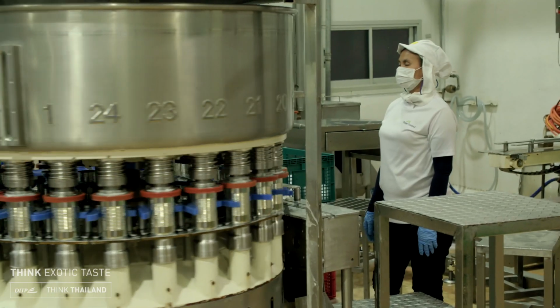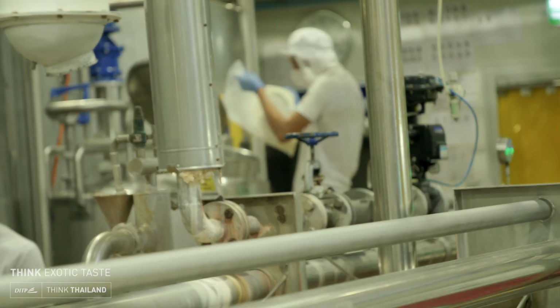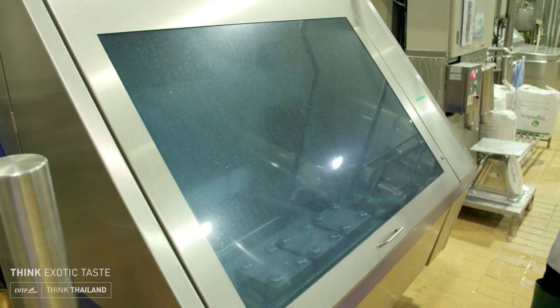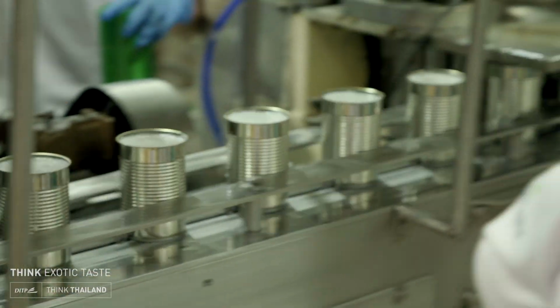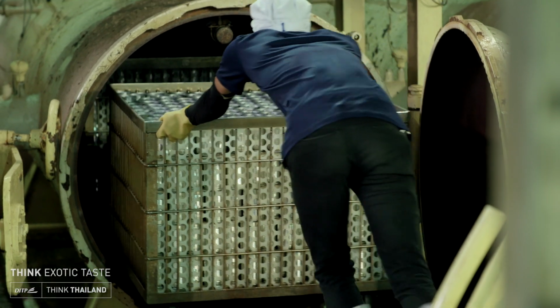If it's going into canning, depending on the brand it's destined to become, it might need to have some extra ingredients added according to the recipe. Then it gets homogenized by pressure to prevent fat separation. It then goes into the cans, gets sealed, and then they go into these tunnels where they get heat treated to make them shelf stable.